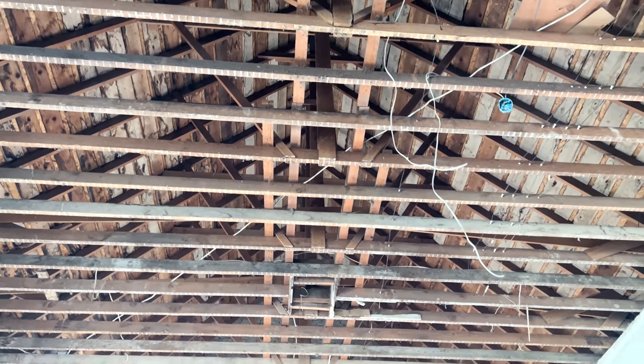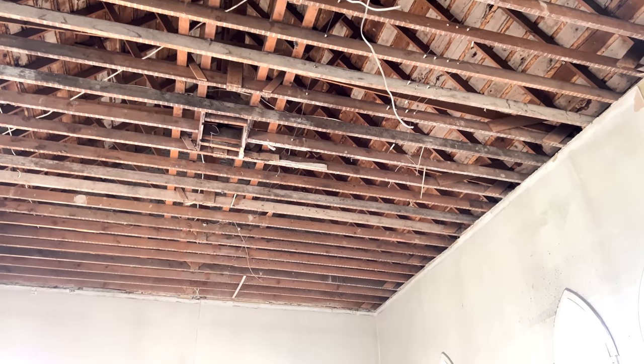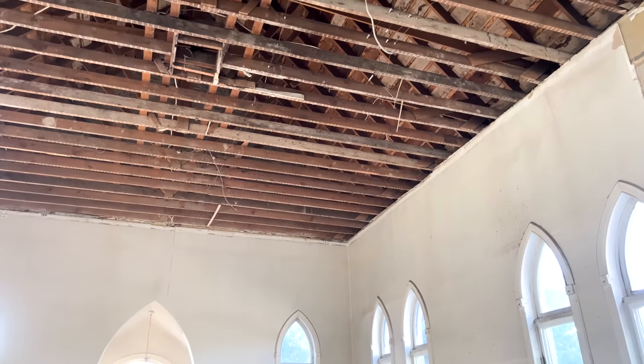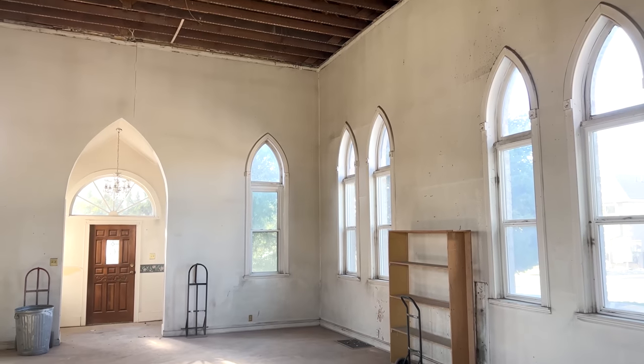The ceiling's actually kind of amazing. The construction was really advanced and modern for the time, so we want to expose that beautiful architecture. We'll be painting it white and dropping big light fixtures and ceiling fans through it.